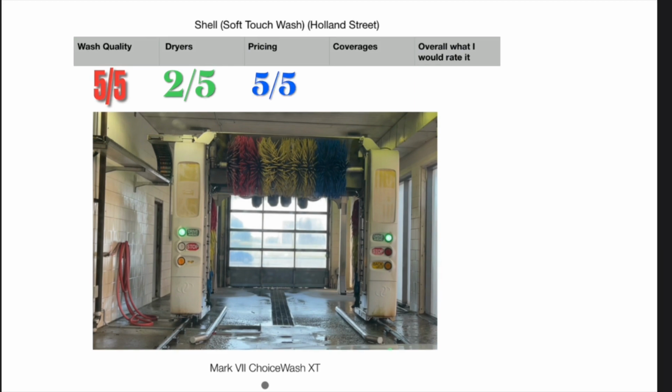I've given pricing a 5 out of 5. For what you get, $13.99 is not a bad deal. It's a reasonable price compared to the other washes in the area, and you get a lot of things for the top wash. So overall, $13.99 is worth the price.